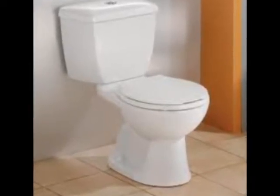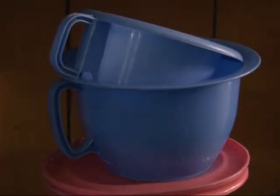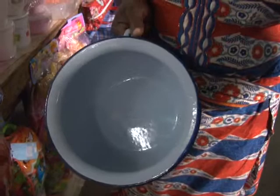One may ask, why would a household or an individual feel the need to own a chamber pot when water closets are now closer to us than ever? It is something our mothers always use, especially during pregnancy and at night when you can't walk in the dark to attend to nature's call.